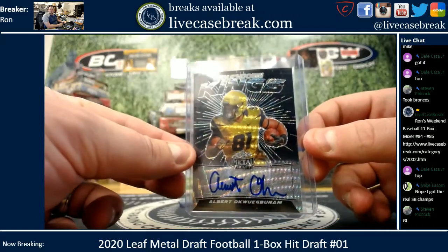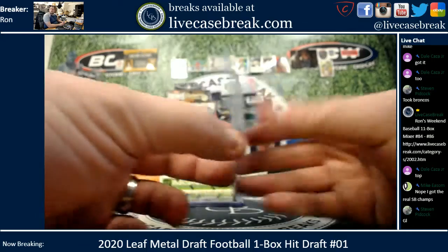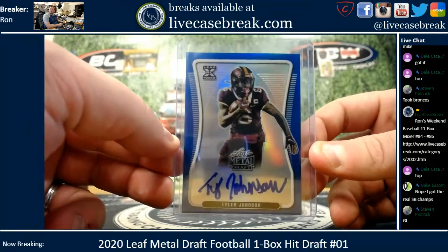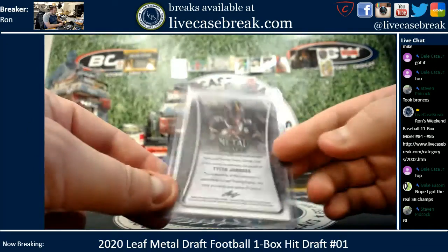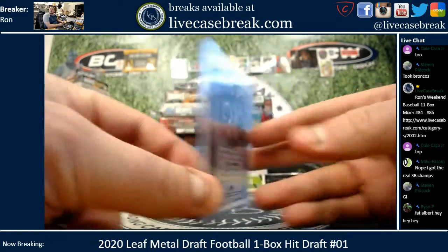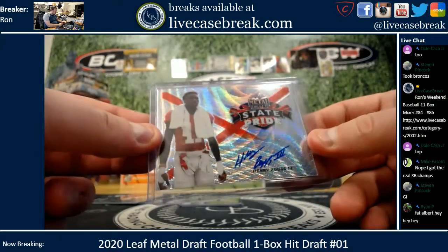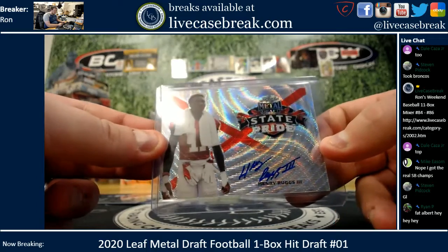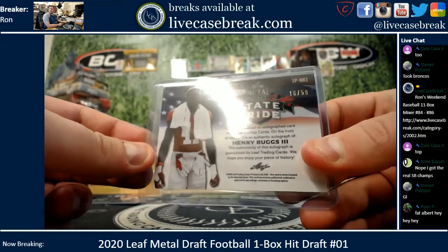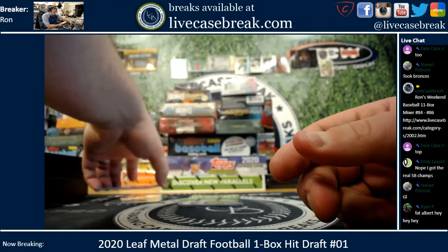Touchdown Kings. Looks like Black Wave, 4 out of 7. We got Tyler Johnson, blue. That is 25 out of 35. We got Henry Ruggs, the third. State Pride Wave. 60 out of 50. Looks like they followed suit like they did baseball. The base wave are numbered.